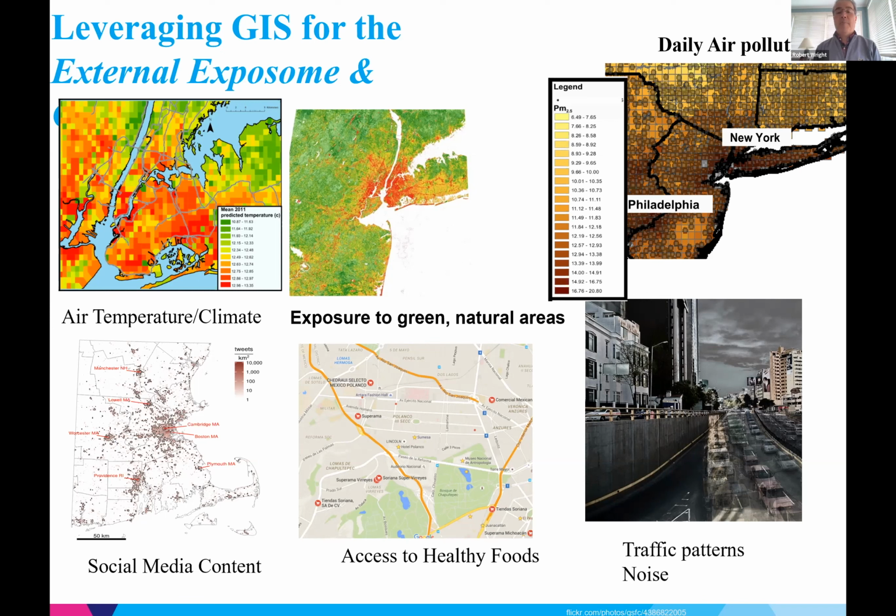We can also map whether or not you're exposed to green space. There's a lot of interest in the role of green space in promoting positive health. We're also measuring daily air pollution. So this is a map of New York and the Philadelphia area in terms of levels of air pollution. You can see a gradient there with the darker colors representing the highest levels of air pollution. We make maps for traffic patterns and noise. Traffic and noise are very highly correlated to each other. We look at the built environment, walkability scales, but also access to healthy foods.